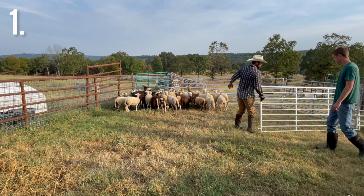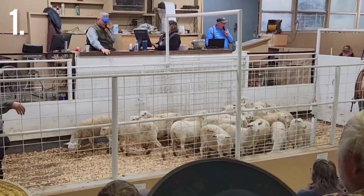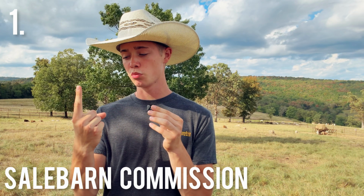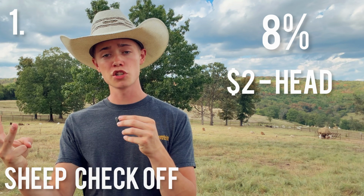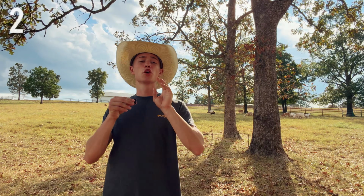One of the biggest ones is that you don't know what price you're going to get for your sheep. And from our experience, the seller is usually the only person at the livestock auction that gets the short end of the stick. But it doesn't end there. Then there are the fees. You've got the sale barn commission, which is usually around 8%. Then the stockyard fee, which is usually around $2 a head. Then the sheep checkoff fee, which is $1 a head. Then there seems to be like another fee that's just thrown in there. You get my point. We try not to sell any of our livestock through the sale barn because of this reason. Fees. But the sale barn isn't your only option.